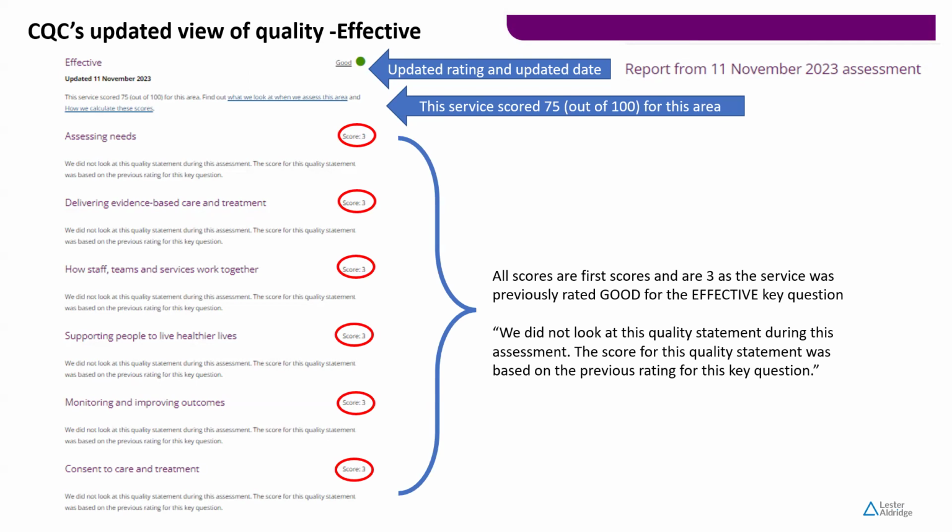Well, that's not accurate, because each of those scores are from the previous assessment. So they are nothing to do with the November 2023 assessment, because effective was not inspected in November 2023.